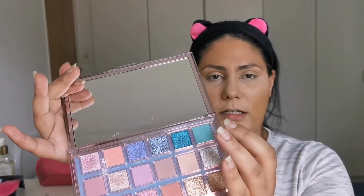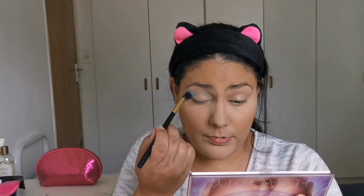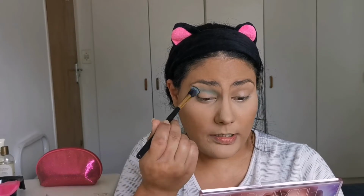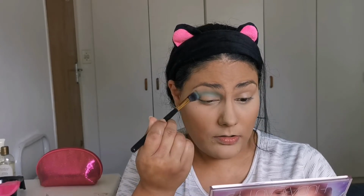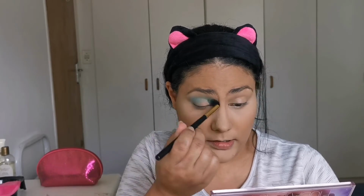So with regards to the colors, guys, I'm really torn between two colors. As I've mentioned, from the Huda Beauty Mercury Retrograde palette, I'm really looking to use this haze color. Well, it's called haze, but the actual color is like an aqua blue. So I'm gonna go in with that color. Oh, beautiful. I'm just going to apply it as a transition shade. It's like a blue green, isn't it? That's what aqua is really.